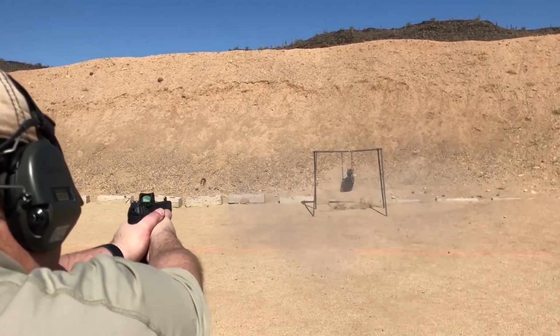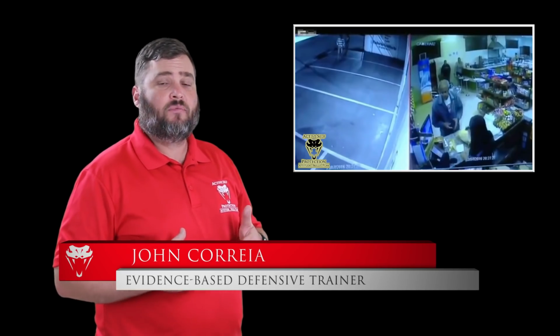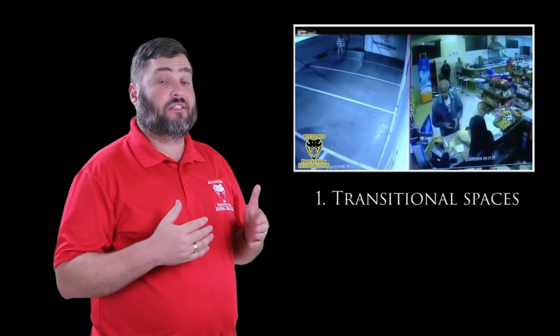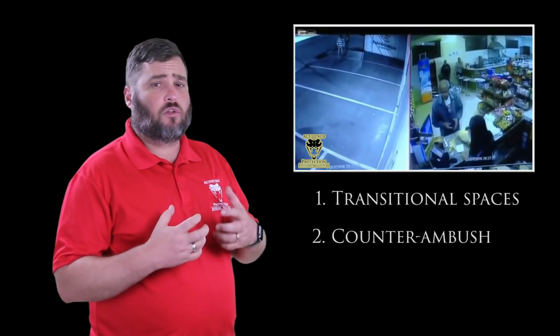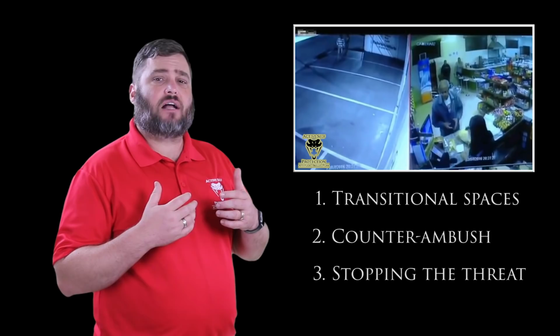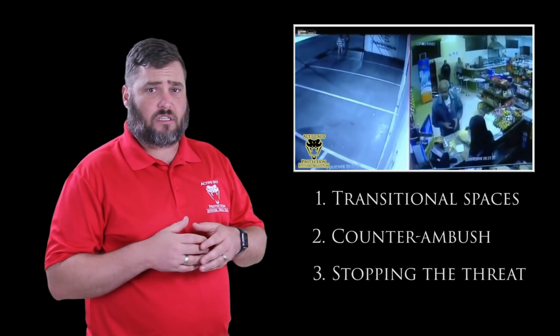Hi everyone, this is John with today's Active Self-Protection lesson out of Brazil. Here we're going to see a robbery that goes terribly for the robber. And we're going to learn important lessons here about transitional spaces and how robbers use them. Also about the keys to launching a counter ambush and putting shots on target effectively to end the threat until the threat knows it's stopped.